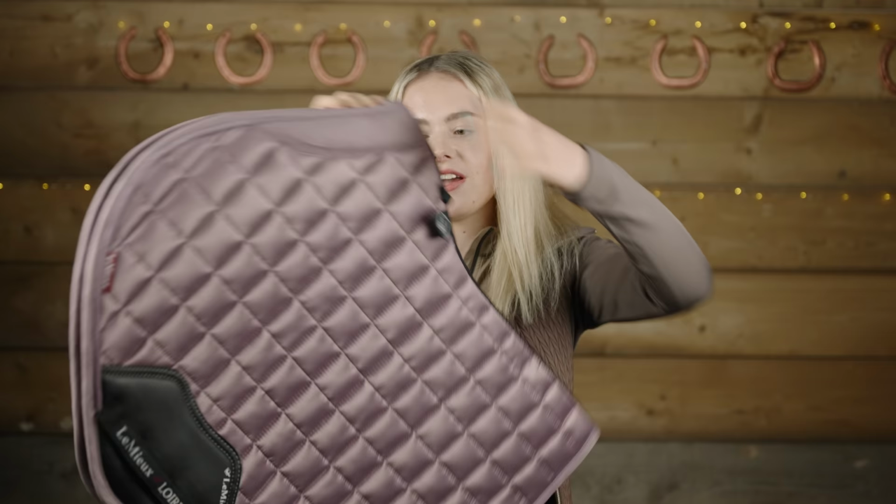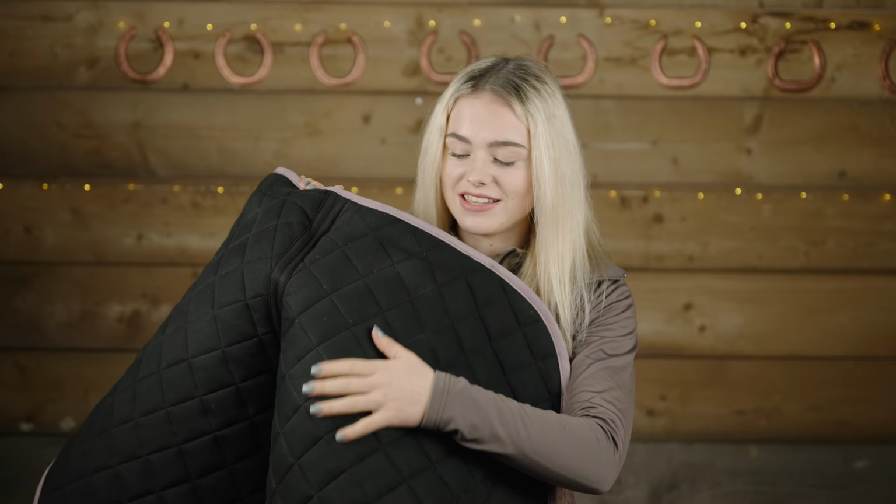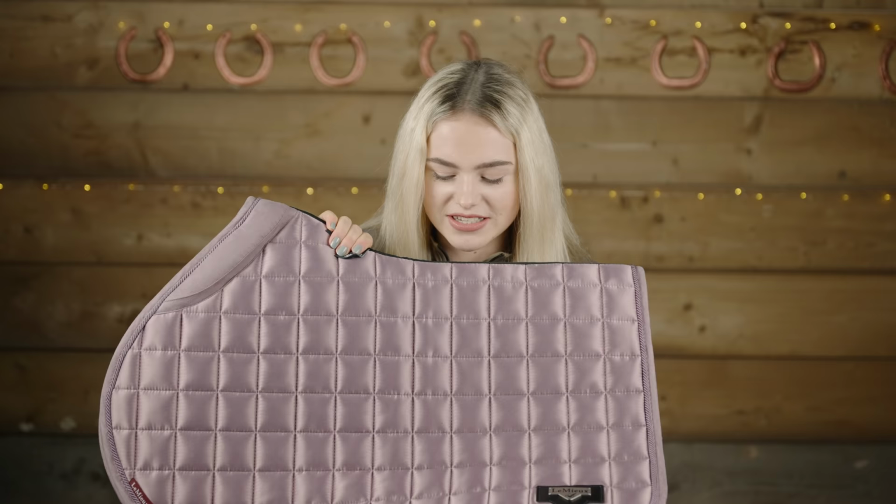Also, if I show you the inside, these saddle pads actually have bamboo technology, so it's great for wicking away the sweat, especially in the summer, because your horses are gonna get pretty warm and sweaty, especially if you go for some gallops across the field. So yeah, here is the musk.